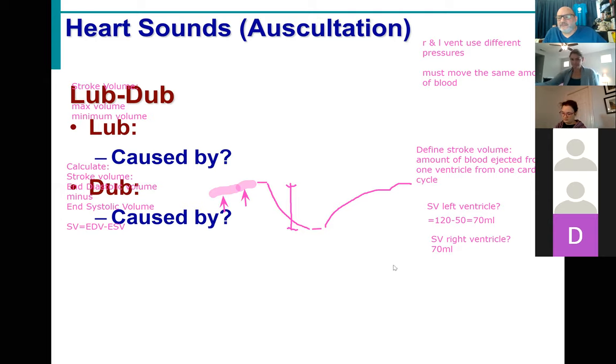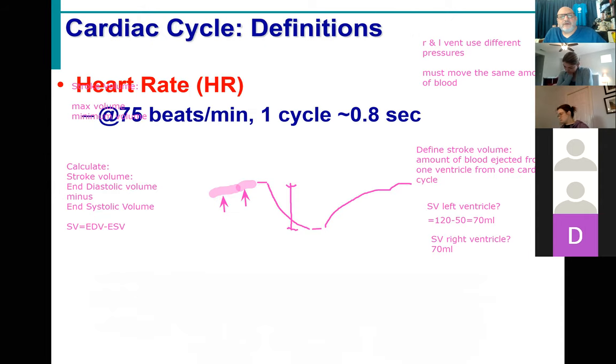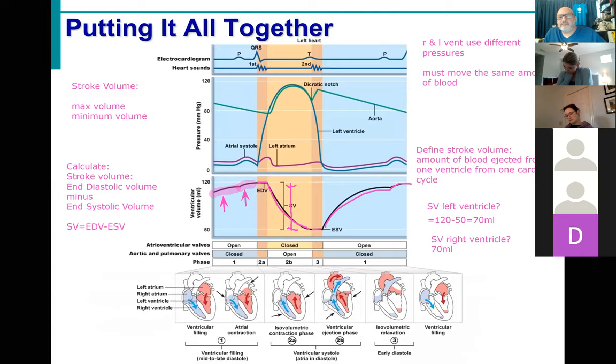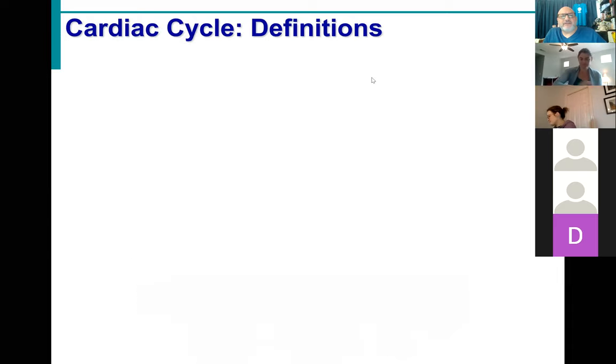Yeah, they have to be synchronous. Have to move the same amount. Perfect. All right. Excellent. So with that in our pocket, we can now get back to the question Ash was asking about cardiac output. So let's talk about that stuff. Get some quick cardiac cycle definitions.